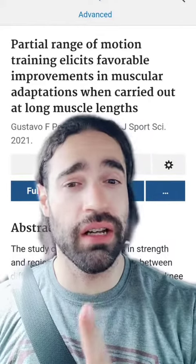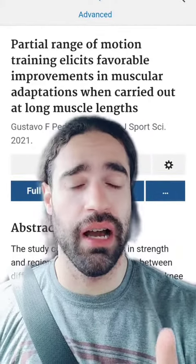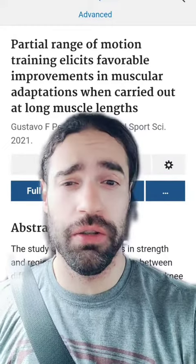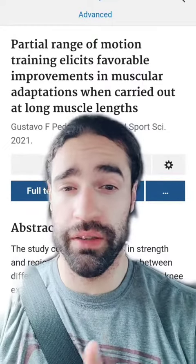Now granted, this is one study and it had a very tiny sample size, but there is some evidence to show that partial ROMs are very useful in training for building strength and hypertrophy. However, there's a mountain of evidence, which I've cited before, I won't bore you by citing it now, that full range of motion exercises in general are better for building muscle and strength, but partial range of motion has a good amount of evidence to show that it is a useful strategy for building muscle and strength when used properly.